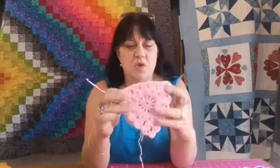The pattern came from a Molly Makes magazine ages and ages ago. I have a copy of it which I can email. Obviously, it's not my pattern, so I can't charge you or anything for it. But I will put it onto our Facebook page if anybody wants it, or you can email and I can send you the pattern. It came out of a magazine that somebody dropped off in the shop, and I thought, oh, that's pretty, that's quite cute.